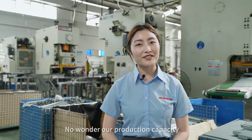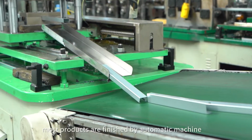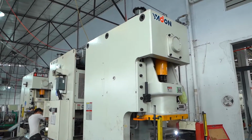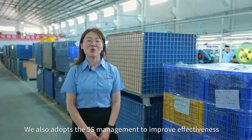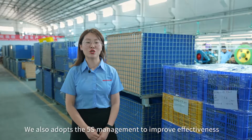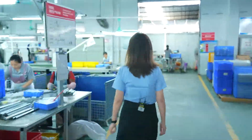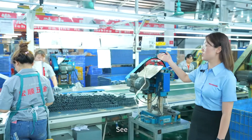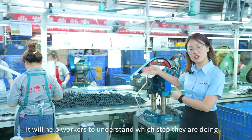No wonder our production capacity has increased so much in just a few years. Most products are finished by automatic machine, so no need too many workers. We also adopt the 5S management to improve effectiveness. Each area is directly divided. More details can be shown on the whiteboard. See the detailed drawings and some requirements. It will help workers to understand which step they are doing.